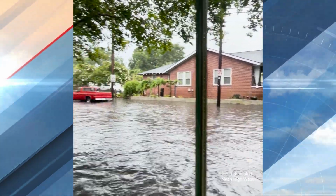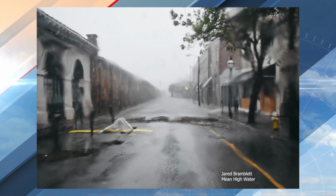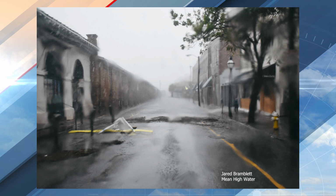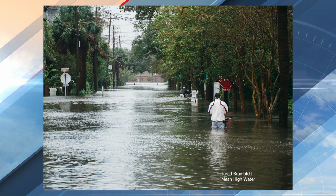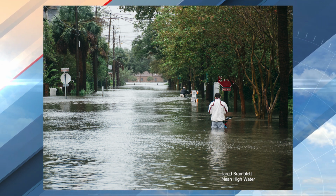And so looking at ways to sustainably and resiliently manage the water inside whatever you build to keep the water out. It's kind of a double-edged sword. You don't want to build a bathtub that's going to flood when it rains just to keep the tides out. So it's kind of balancing that pattern. And I think that's what you're seeing a lot of coastal communities fight and deal with.